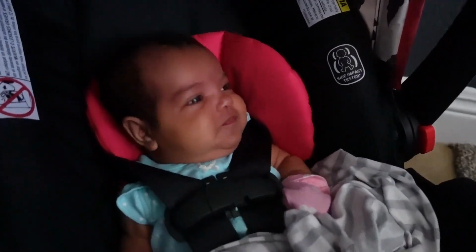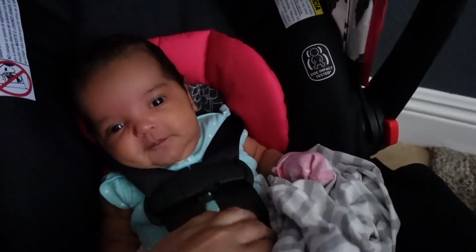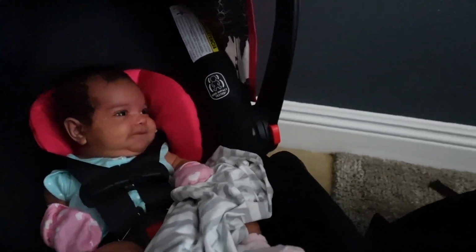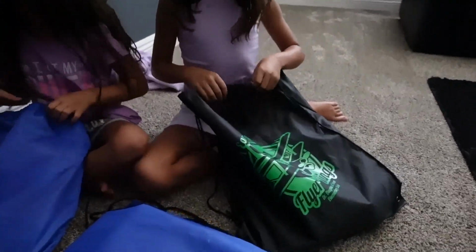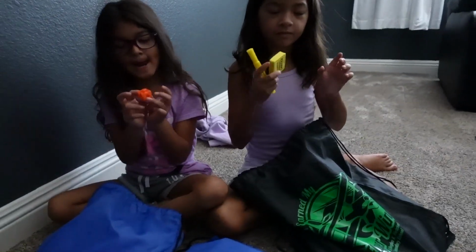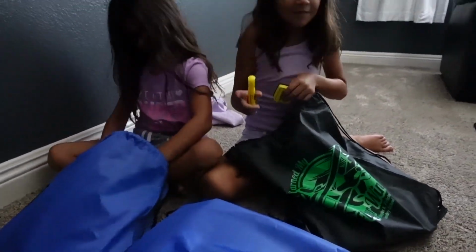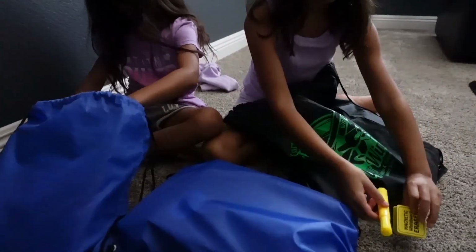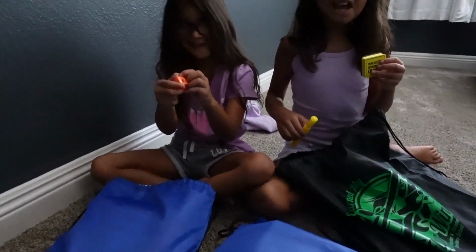Okay, so I'm going to put up the black bag. I'm going to dump this out. We're opening up the things to see what they got, and if not, we have to go and get what's missing. I like these toys. You got toys?